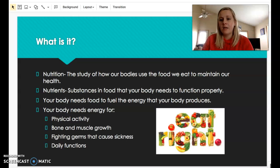My heart is beating right now. My lungs are breathing right now. My eyeballs are blinking right now. All of those things require energy just by me being alive. Okay? So these are the reasons for why we need nutrients in our bodies. This is why nutrition is important.